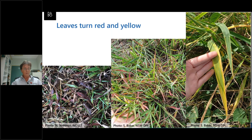So going through the progression of symptoms of pasture dieback, firstly, it's only been reported on summer growing or tropical pastures. There has been one report of it affecting a ryegrass, but that's only been a single incidence. You will notice that the leaves are yellow, they turn red to purple. Most species show the reddening and the purpling of the leaves. There's a couple of species which will only show the yellowing, for example, the Gatton and Green Panics, and also Rhodes grasses. But the majority of them will show that reddening or purpling as well.